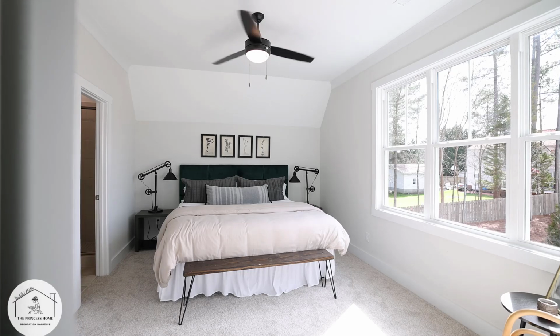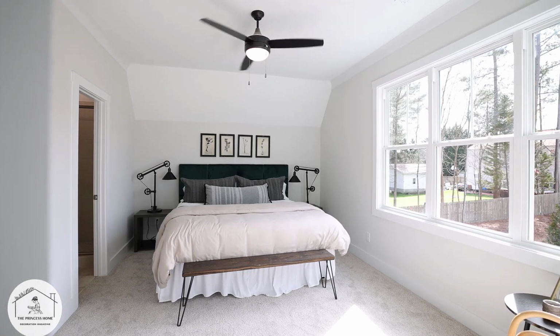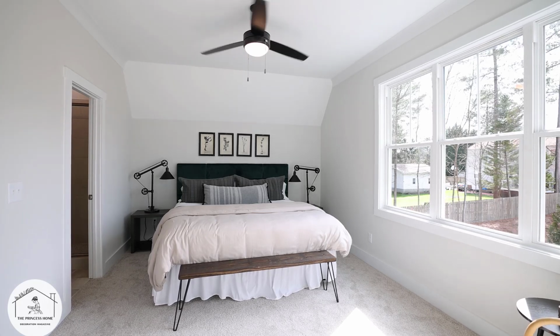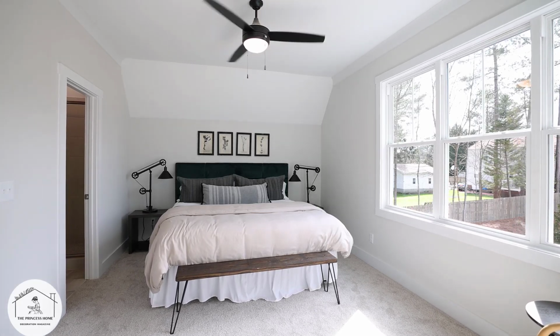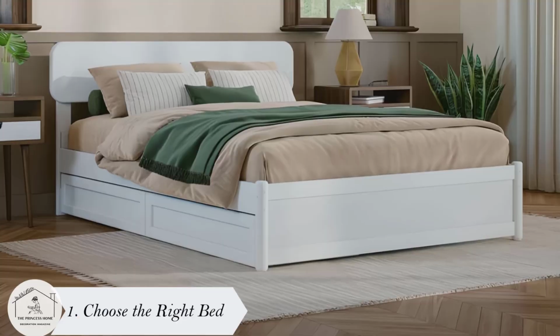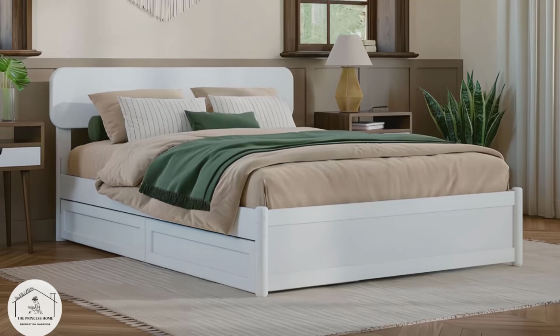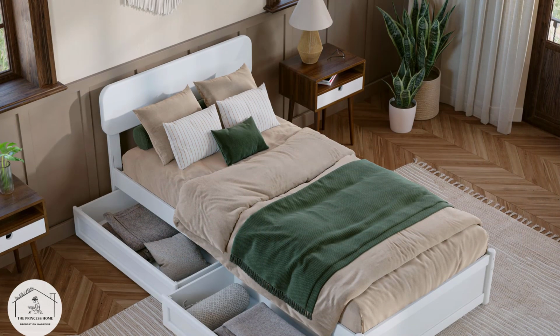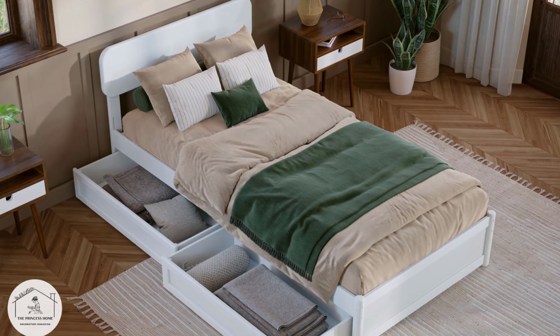A small bedroom can feel cozy yet spacious with the right layout and smart storage solutions. Here's how to maximize every inch efficiently. 1. Choose the right bed. Storage bed. A platform bed with drawers underneath eliminates the need for bulky dressers.